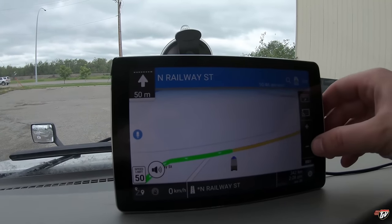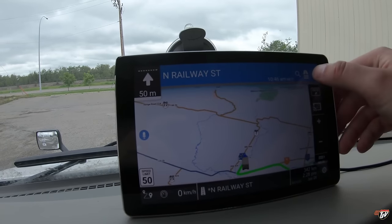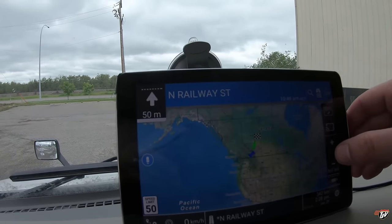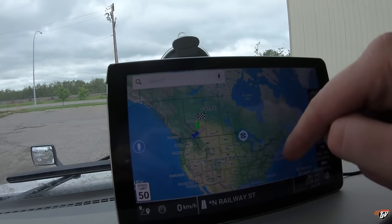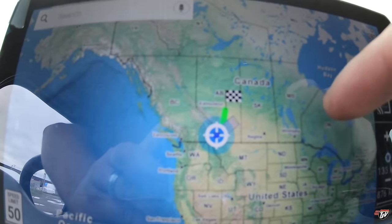We just got FD and typed in our next destination, which is our shipper in Edmonton. I'll show you where I am here. Okay, so there's North America, right? Canada, America. And we are right there, you see it? So that's my route.